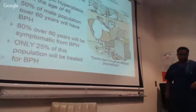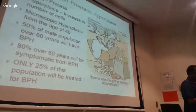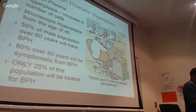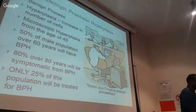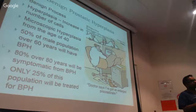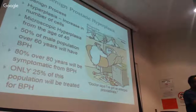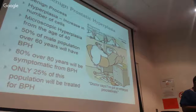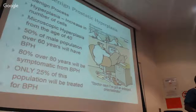And if you take someone's prostate out when they're at the age of 40 and you look down a microscope, you'll find that a lot of these benign changes are present. And the hyperplasia is an increase in the number of cells, or the size of the cells. And over a period of time, depending on the individual, this can result in a net increase in the size of the prostate as a whole. And the point is, it is extremely common. Okay, so a lot of people will have it.